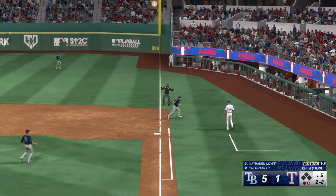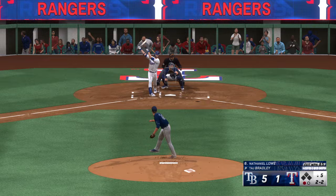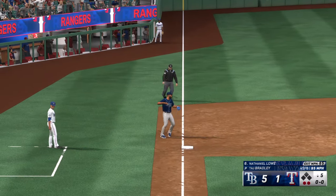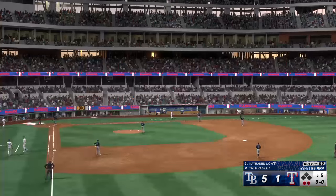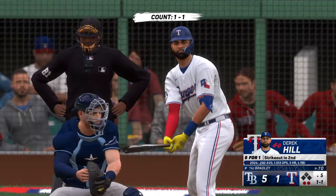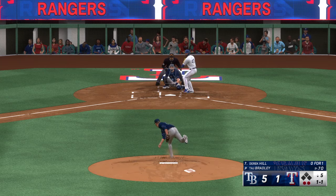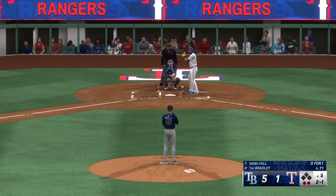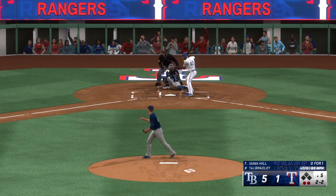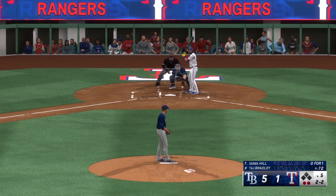Ground ball right side, and he grabs it foul. Here's a 2-2. Popped up. Rosario in position. They got it for out number two. Up next for the Rangers, the center fielder, Derek Hill. The pitch. And another ball. Right through there for a strike. And now 2-2.